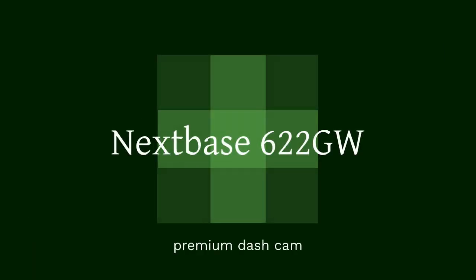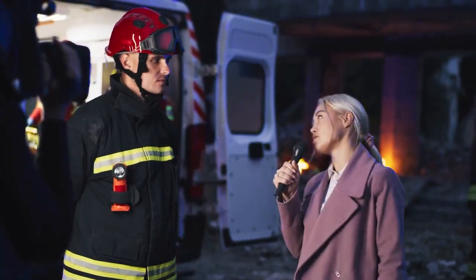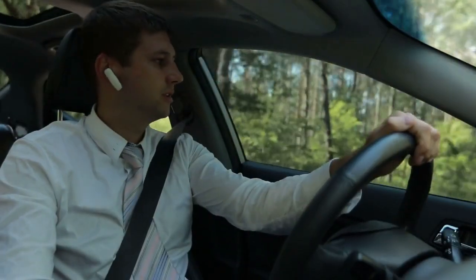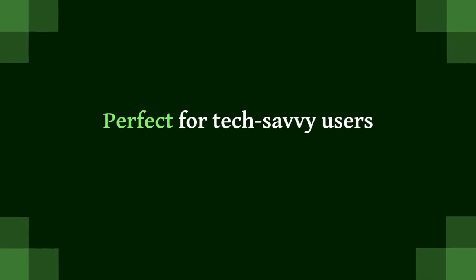The Nextbase 622GW is a premium dashcam with 4K video quality, GPS, and smart features. It includes digital image stabilization for smooth footage and an emergency SOS feature that alerts services if you're unresponsive. Alexa integration allows voice control, and What3Words pinpoints locations. Despite its higher price and large file sizes, it's perfect for tech-savvy users seeking top-quality video and safety features.